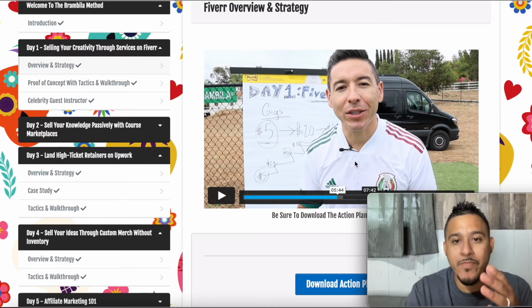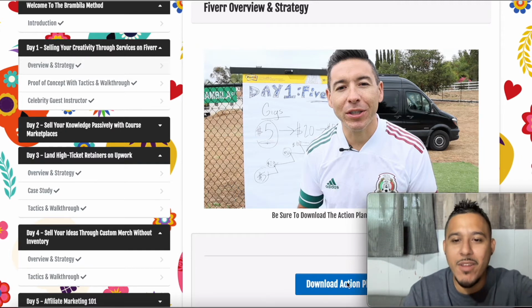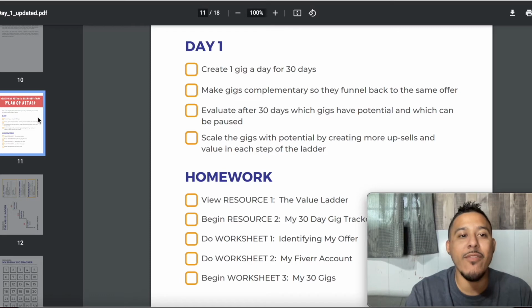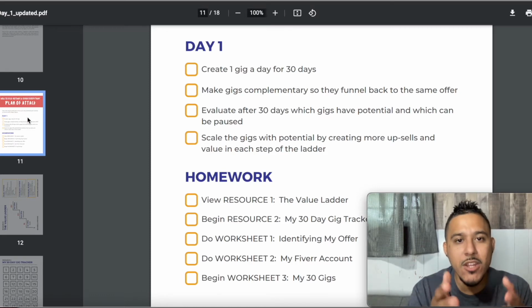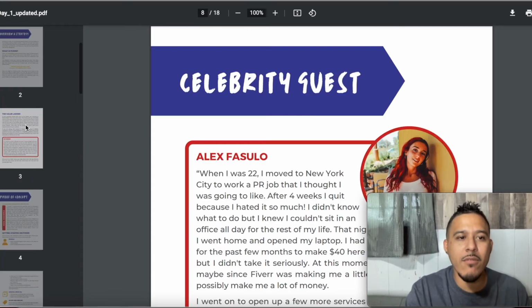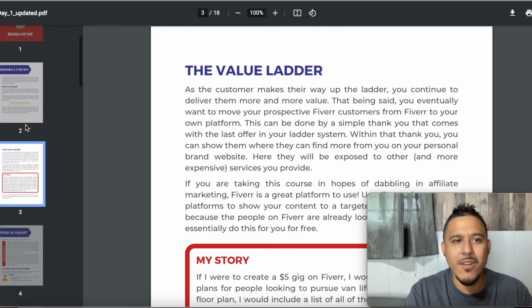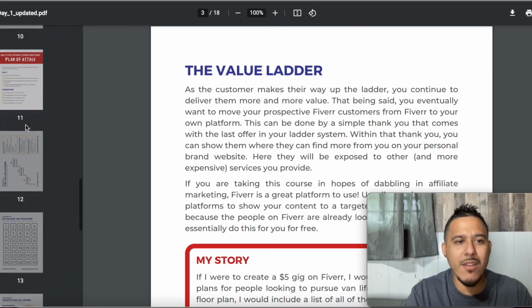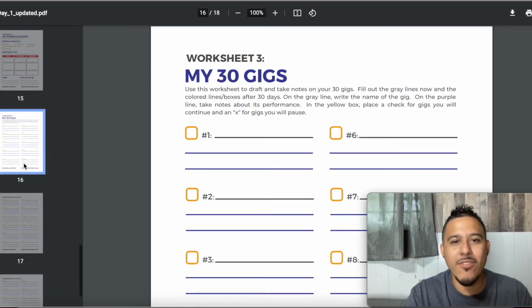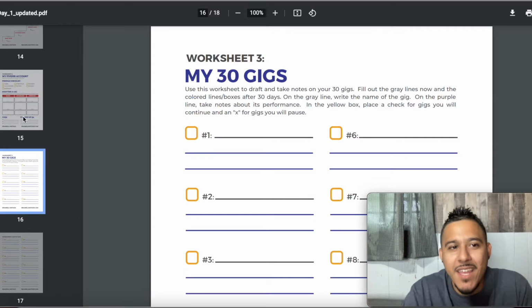But for right now, you get this, and on top of that, you even have a button down here called the download action plan. So you get a PDF ebook that goes along with each day of the Brambila method, but right now we're focusing on day one. So he gives you homework that you can implement, but he also gives you the breakdown of it all. It's pretty much everything in the video broken down into an ebook, along with homework and strategies, such as brainstorming 30 different gigs. So pretty much like a gig a day.